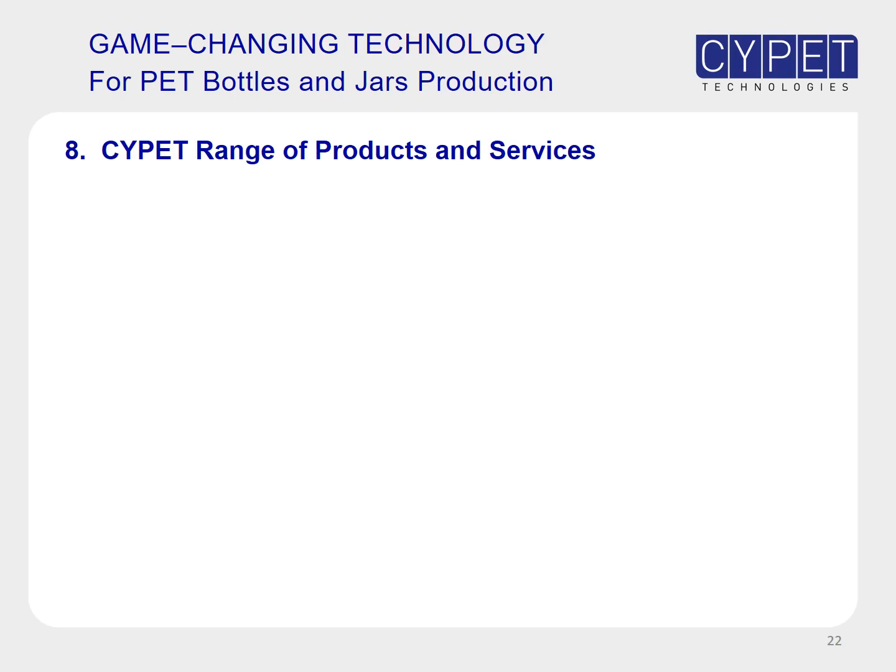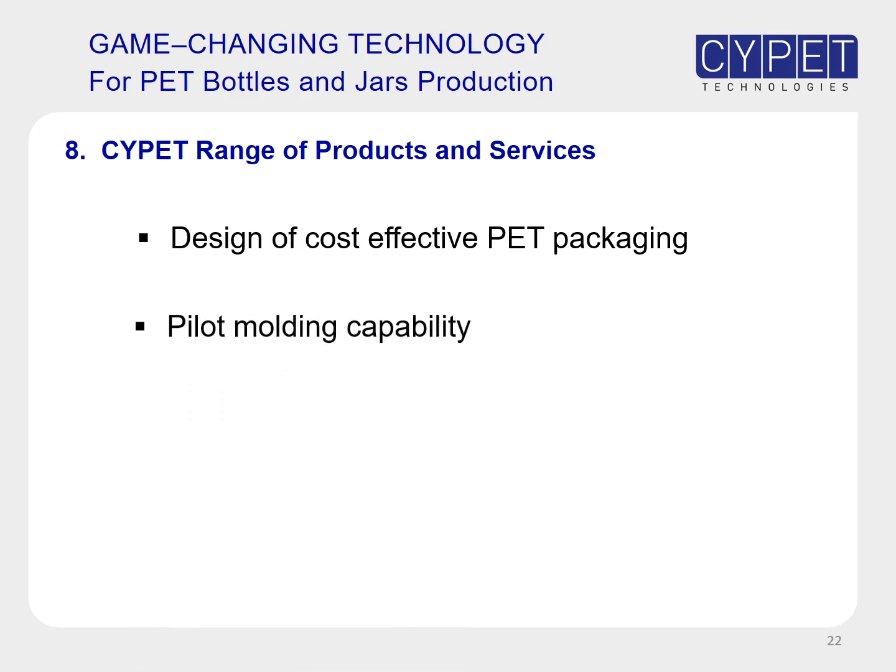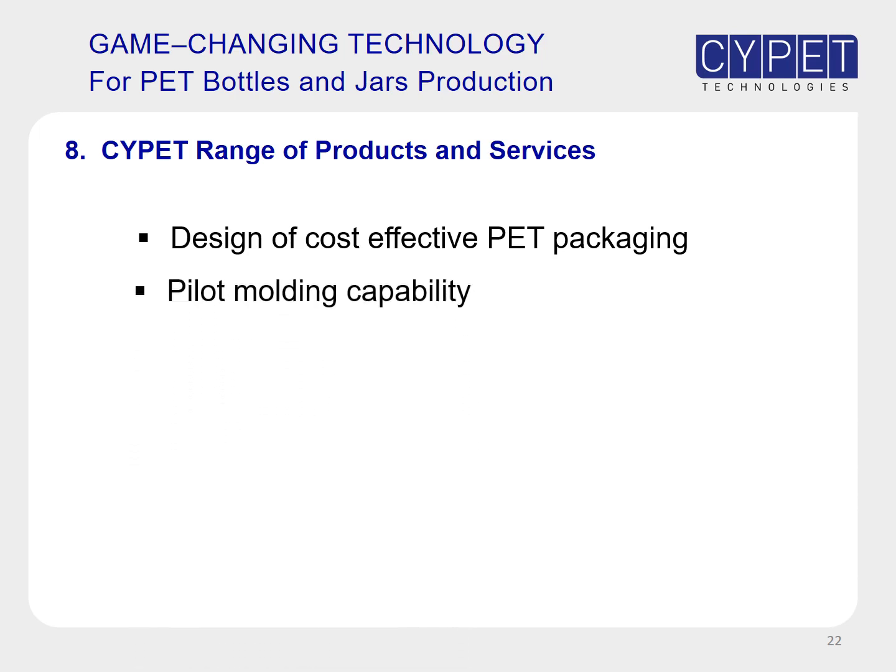For new projects, CYPET designers work hand-in-hand with customers to create the most attractive and cost-effective PET packaging, by using state-of-the-art hardware and software. Furthermore, CYPET offers pilot production for customers to test their innovative ideas or to explore the market for specific PET containers before investing in a CYPET system.